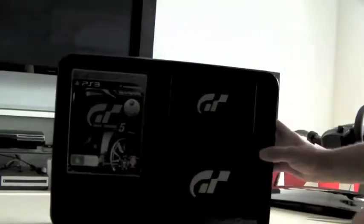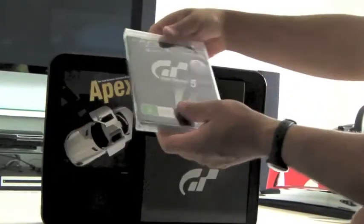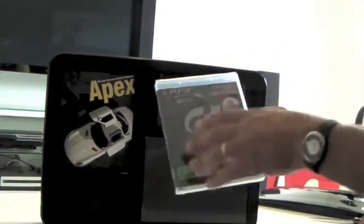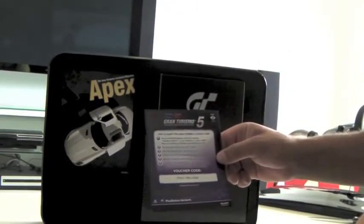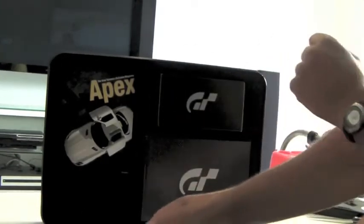Wow, it is solid. It is solid. It is beautiful. Alright. This is the pack here, guys. I've obviously got the GT5 limited edition game, which is not really limited edition, but the cover is different to the standard version. So that's the cover you get. It's the signature edition. Also got the voucher here, which gives me my 5 stealth cars that come with GT.